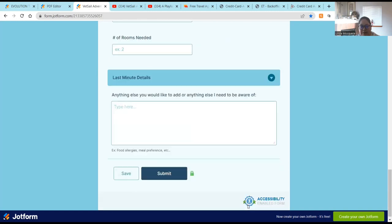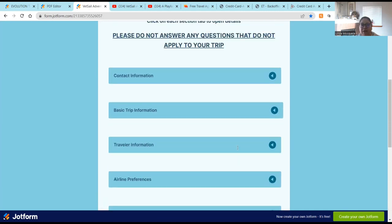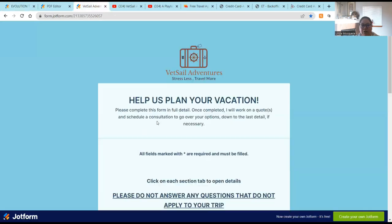And any last minute details. Anything else you would like to add for me to be aware of. So food allergies, special needs, meal preference, whatever the case may be, they can add this. They submit it, and once they submit it, not only is it saved on my JotForm account, but I also get an email notification. So that's just the template I shared with you. It's what I used to complete and create my own quote request that I have for my clients.